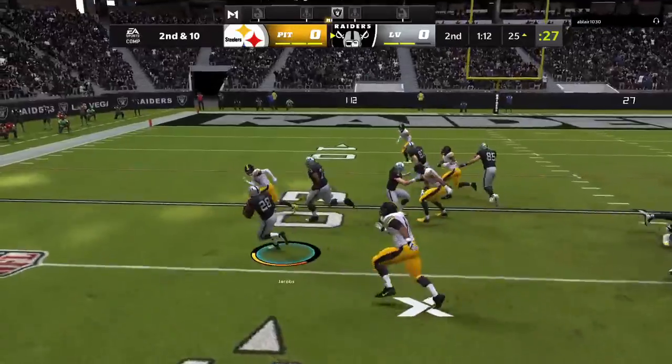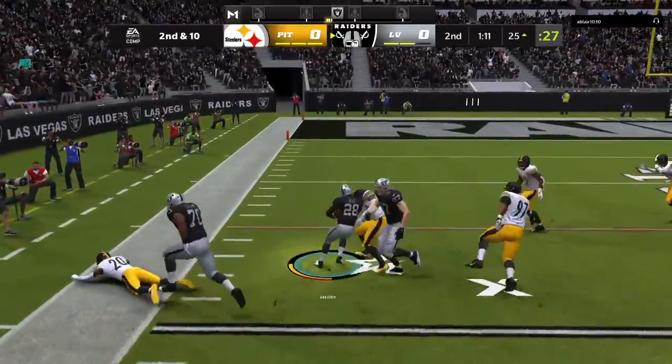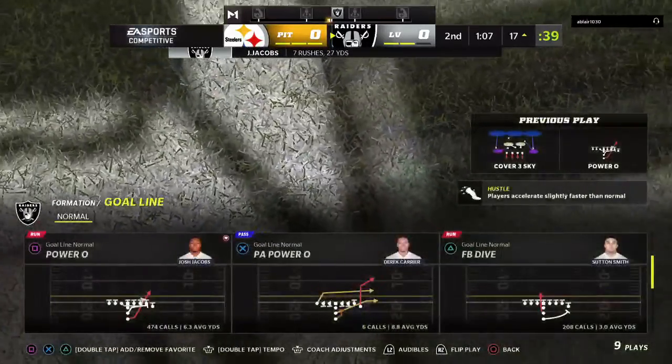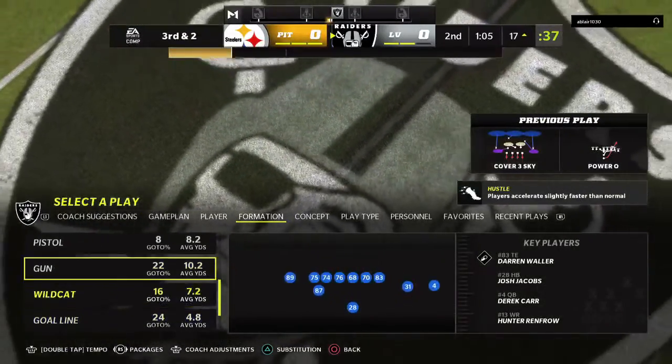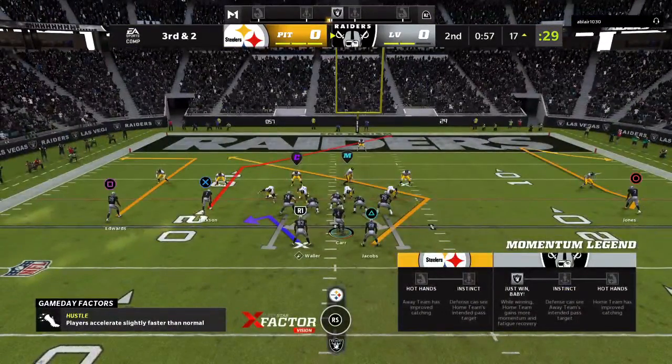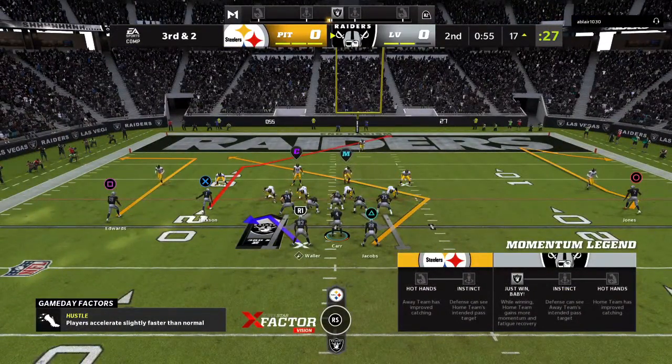Here's a handoff to Jacobs. A strong broken tackle on that one. And then they get him to the ground just shy of the 15. That'll leave them with a 3rd and 2 coming up. They got 8 yards there.